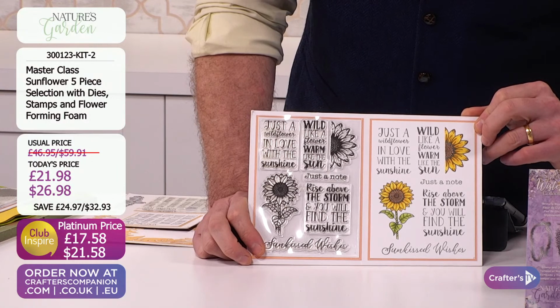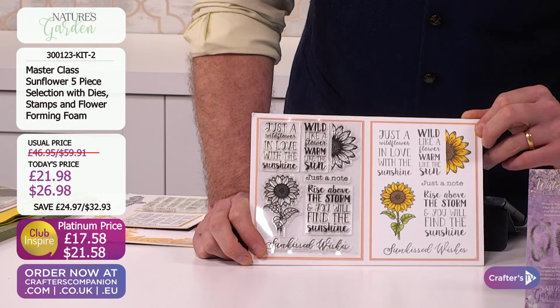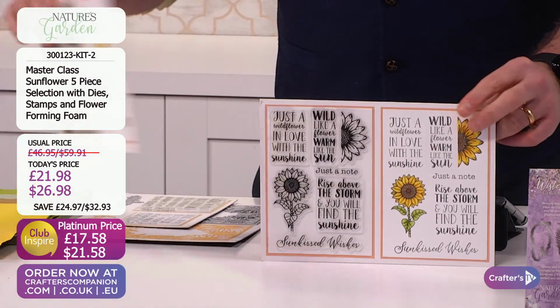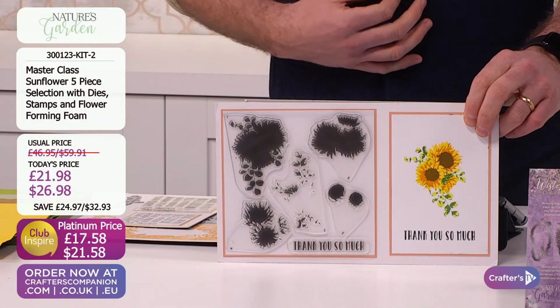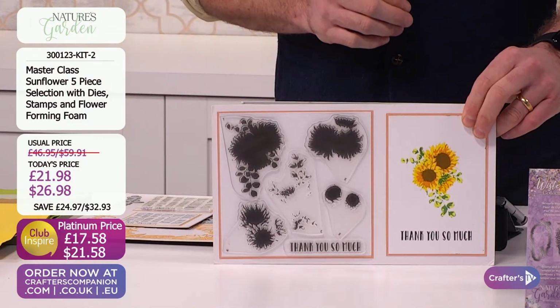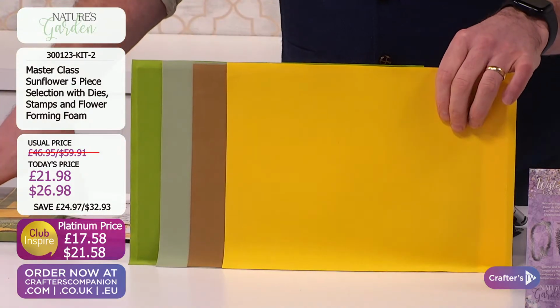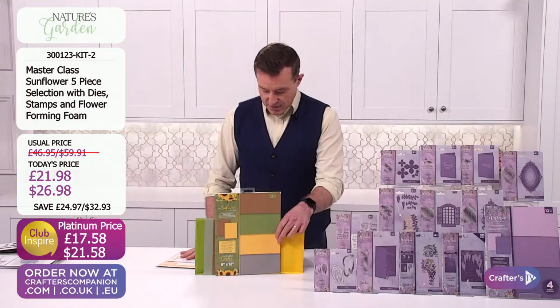Wild like a flower, warm like the sun, just a wildflower, I should say, in love with the sunshine. So that you're getting. Also the sunflower bouquet, the build up of different colours and layers you've got with this collection. That's what Debbie also used in that last demo. That you're getting, and of course 12 sheets of your flower forming foam. So all of that within the bundle you are getting for free.